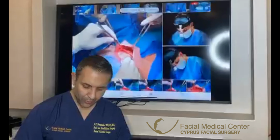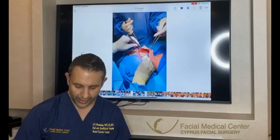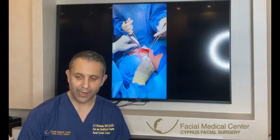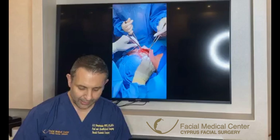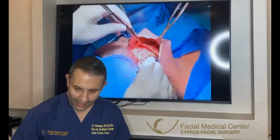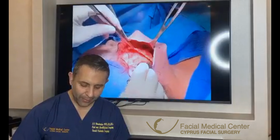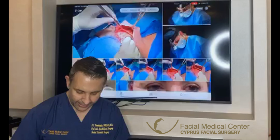But what I'm going to show you here now, and hopefully this will work when it comes, is just a small thing of what we do in the operating room, and what a deep plane facelift is. That's the gold standard, the deep plane facelift. What a deep plane facelift is, we go deep and we lift up this muscle here. By lifting up the muscle and pulling it back, we manage to get, as you can see here, the best of it.